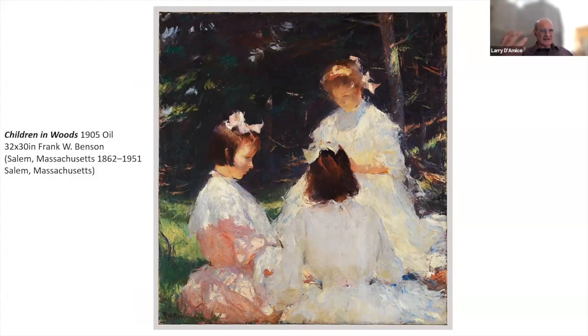Benson was part of the Gloucester group. He was part of the group of painters that gathered up in Gloucester and painted the seashore. There were quite a few people out there. In fact, I think Edward Hopper, when he wasn't in Cape Cod, went to Gloucester quite a few times and painted there. In fact, the Victorian that is the model for the house in Psycho was painted in Gloucester. But I digress.